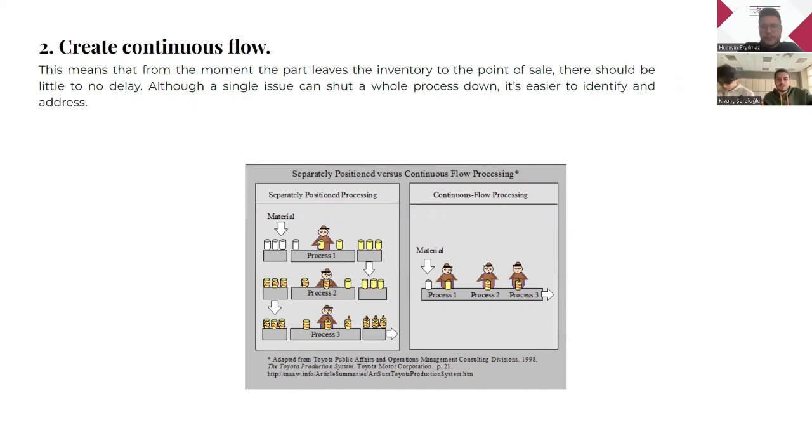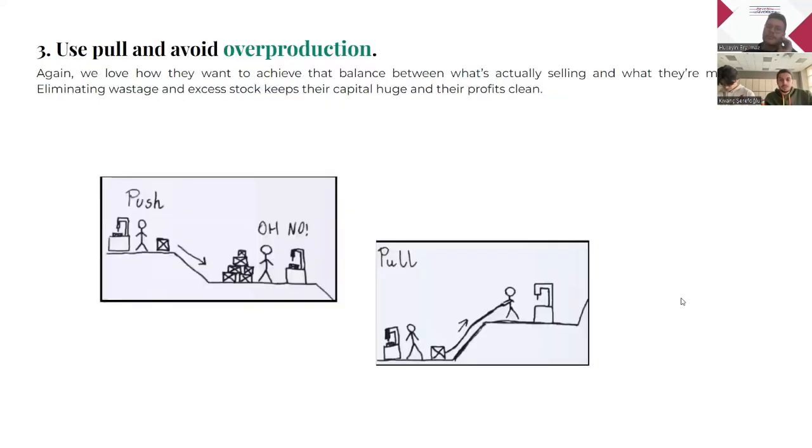Toyota achieves this by implementing lean manufacturing techniques such as just-in-time production, where materials and resources are provided exactly when they are needed. This approach enables Toyota to maintain a steady production flow, reduce inventory costs, and quickly respond to changes in customer demand. Our third principle in the Toyota Way is using pull and avoiding overproduction.